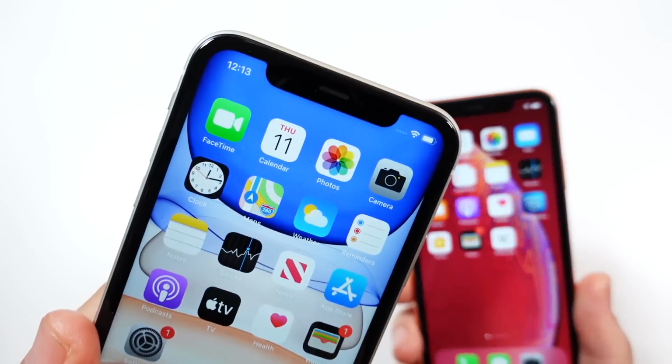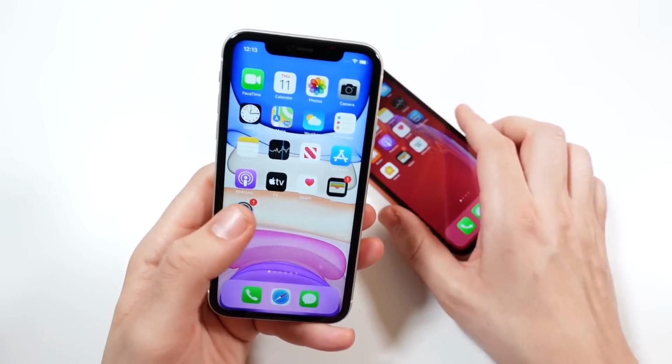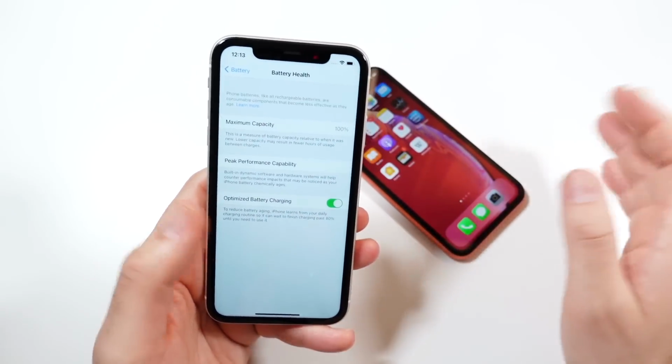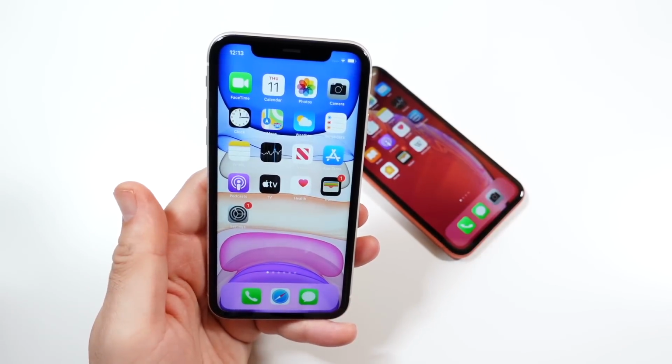The iPhone 11 also won't let you down. So both of these are excellent in this regard. They also do excellent when it comes to standby and gaming battery life. So when you're doing those activities, they do drain slower than I've seen on other phones. So major win here for the battery life.